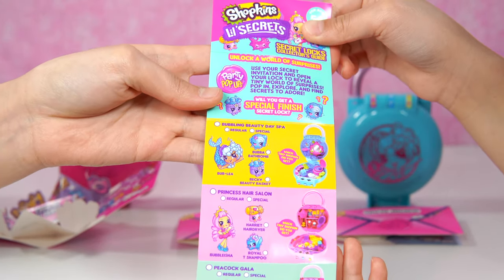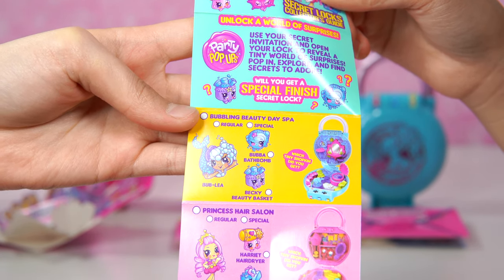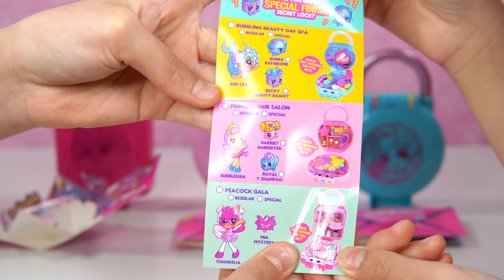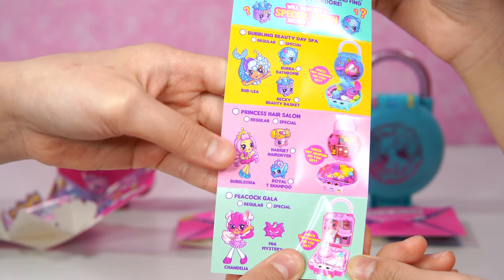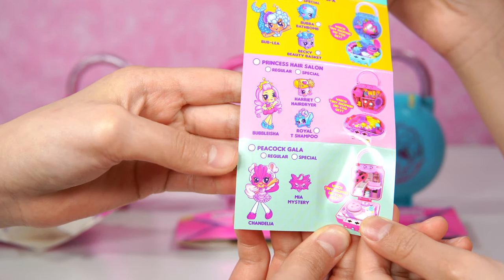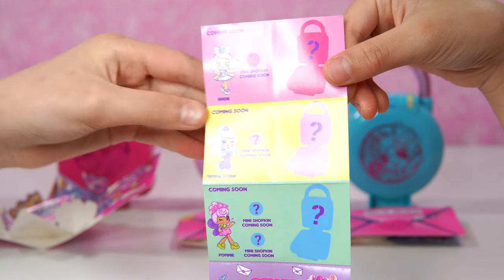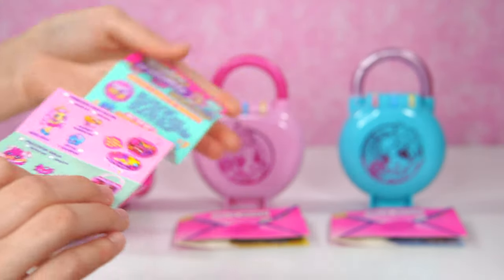Let's open it up. Wow. Over here it says, Bubbling Beauty Day Spa. And then you can either get a regular or a special. And this girl here says, Bubblia. And that one is Bubba Bath Bomb and Becky Beauty Basket. Here says, Princess Hair Salon, regular special. And this is Bubblacia. And there's Harriet Hair Dryer or Royalty Shampoo. And this one, bottom, is Peacock Gala. It is regular special, and that's Chandelier. And you can only get Mia Mystery. Well, look, there's three of them coming soon. It's Bridie, Gemma Stone, and Pommy. Cool. Ooh, cute. I love that.